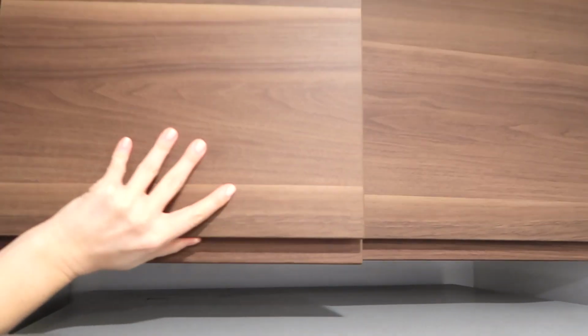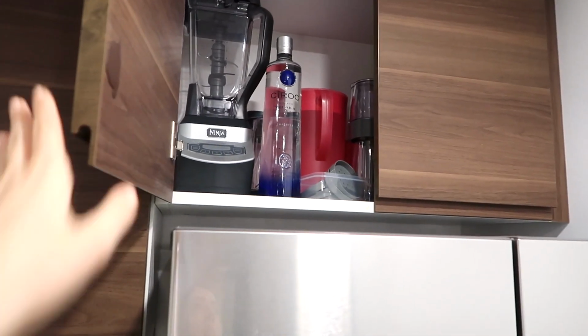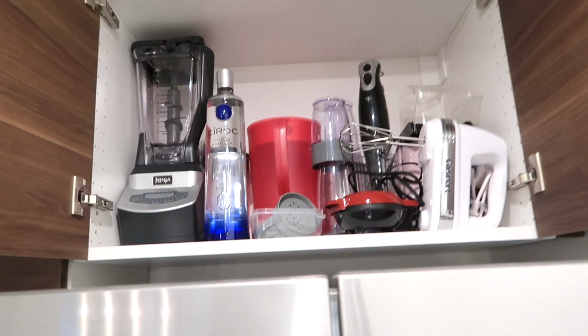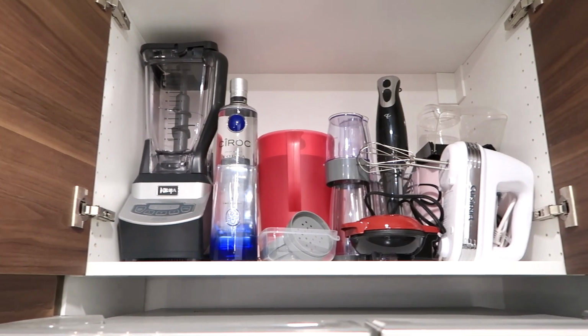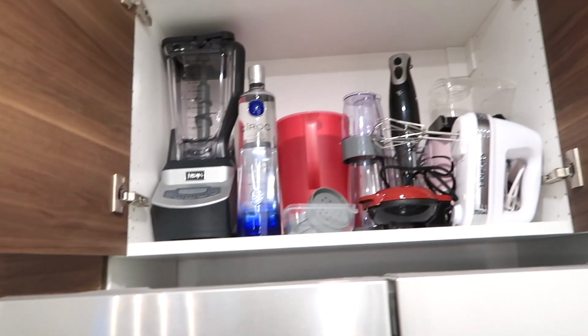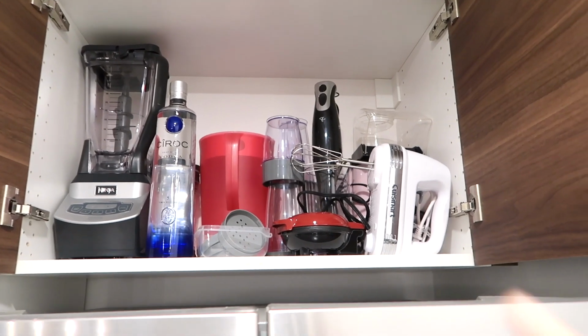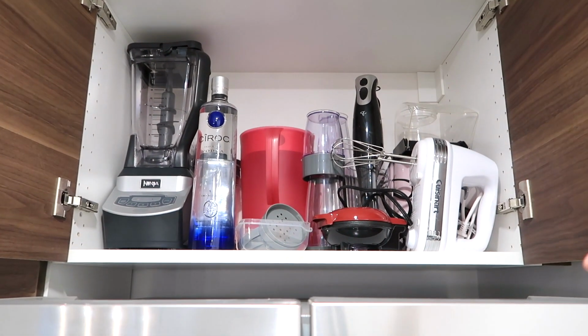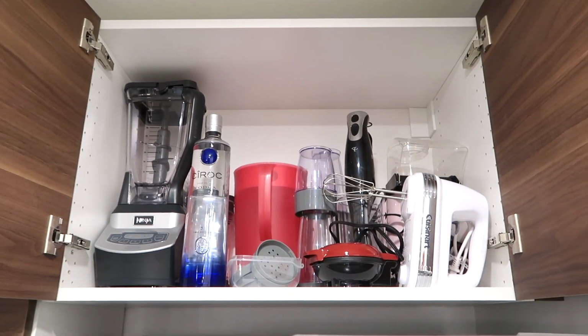Now, above the fridge, we have some smaller appliances like blenders, mixers, some more alcohol because that Ciroc bottle is too tall to be in that cabinet, so I just put it over here. And we've got another outdoor pitcher, a mini mixer, things like that. Just the perfect spot for all this stuff.